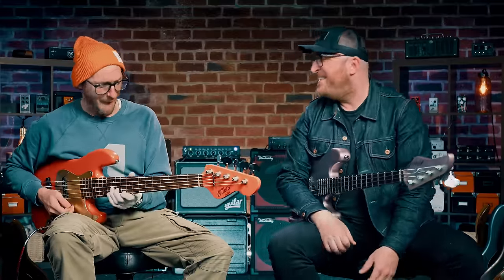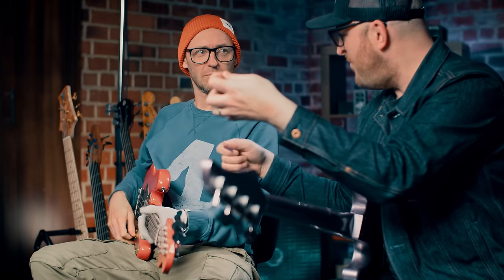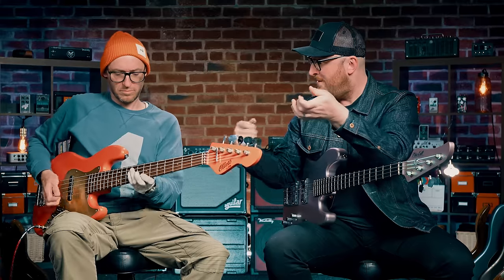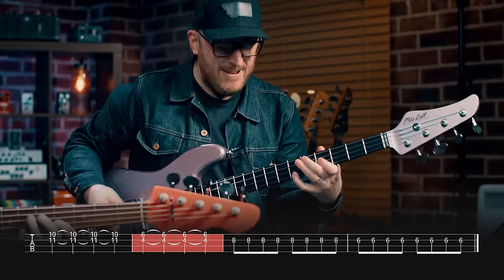Now, you just spoke about chords. There's a chord section in this. I know, it's so cool. He's rocking the double stops, isn't he? Check this out. Root and the third, root and the fifth, root and the third, root and the third. Yes. And then.